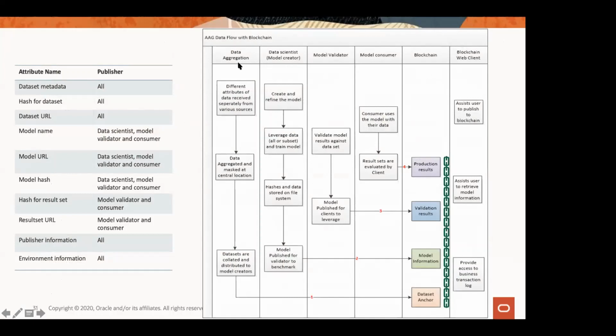So this is what it looks like if you think about different roles involved in this process, right? There are people who do data aggregation and create the initial data from different attributes, aggregation, cleansing, and then they create the actual data sets that are distributed to model creators. And that's captured in a data set anchor on blockchain. Then there are data scientists that create the models, right?